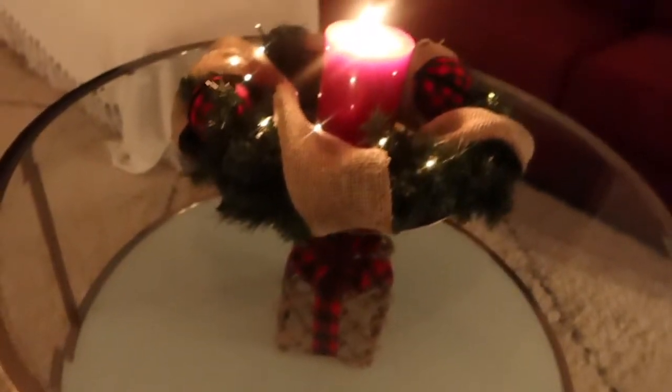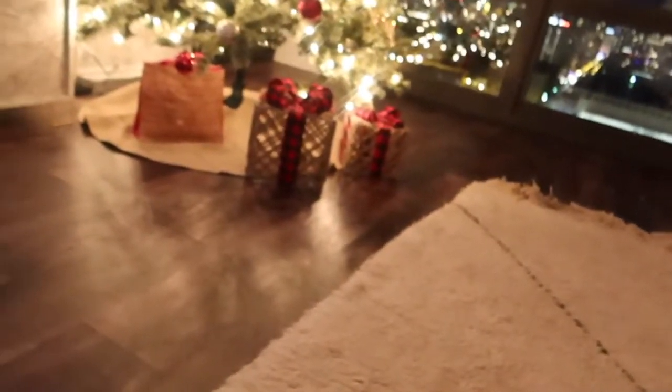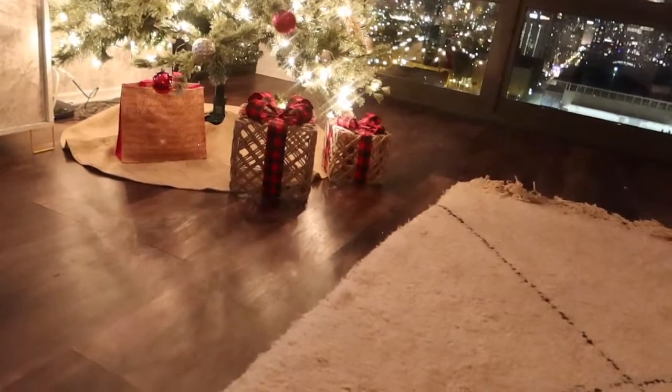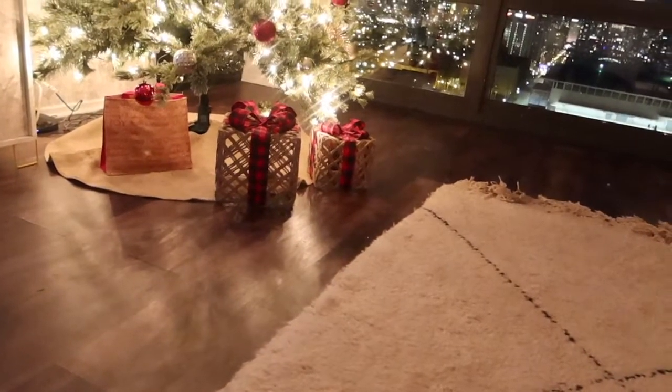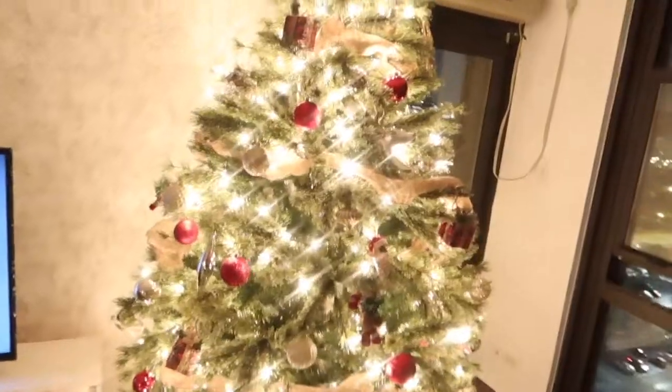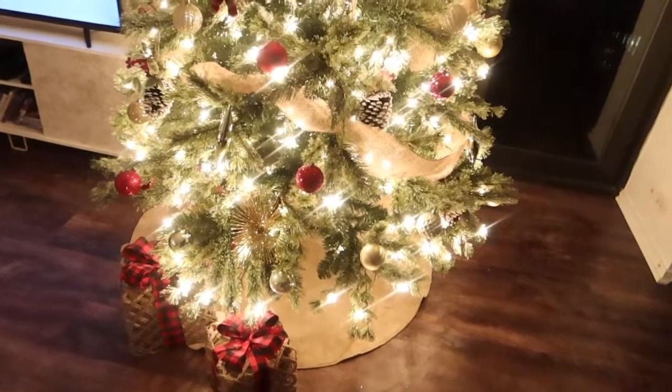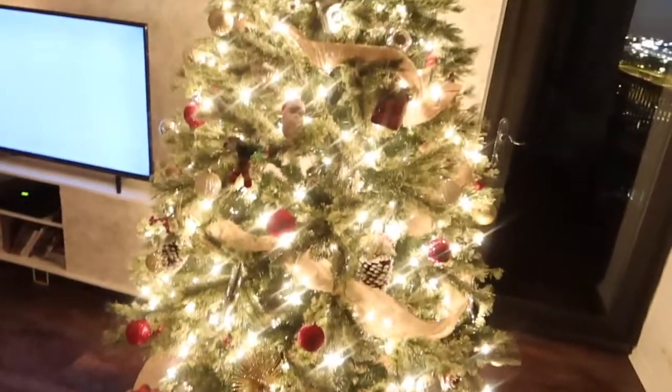Now this, I'm in love with this. It's sitting underneath, and it's just a vibe. I actually have those same ones under the tree, but they're bigger, not smaller. What am I saying? And I think I'm gonna go to Hobby Lobby and buy more. I don't really have gifts for anybody at the moment. I haven't really been shopping for real. So maybe I'll get some gifts for people. I don't know. But here is my Christmas tree now.